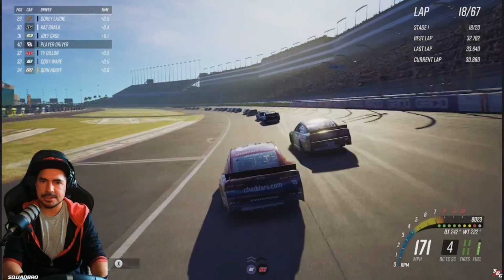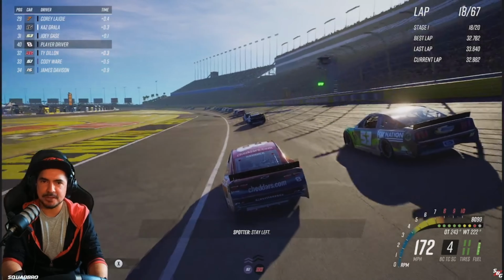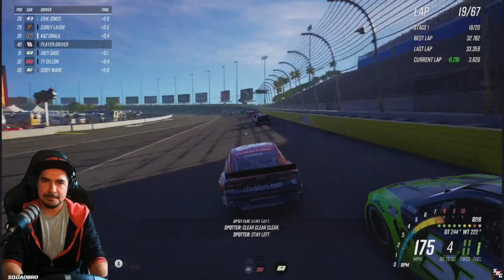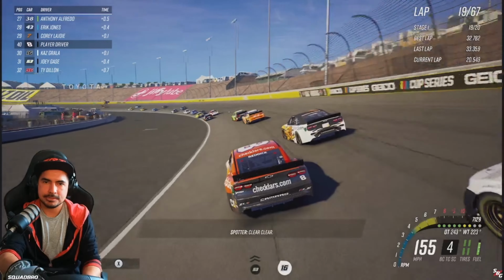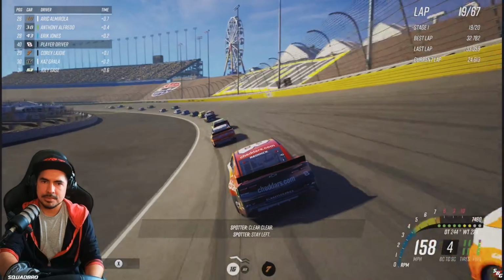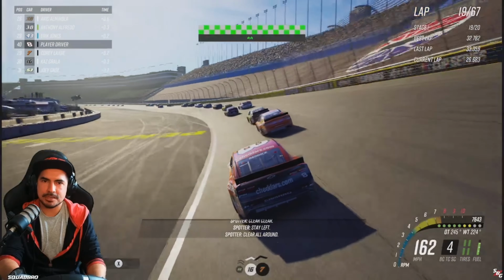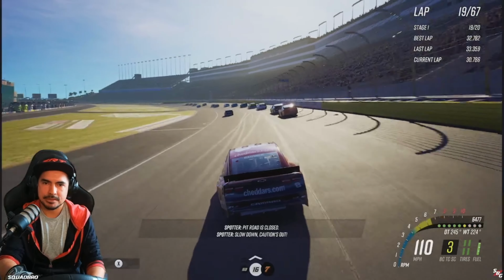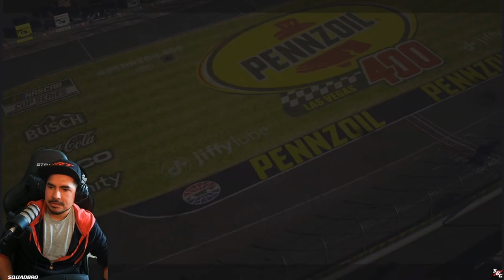So much easier to navigate traffic in everybody's single file. Stay left. There's two lanes. Clear, clear, high clear. And low. Stay left. Clear, clear. Stay left. Man, I wish I was gaining positions back. Is that the end of it? Yep. Okay. Slow down. Caution's down. Pits are closed.